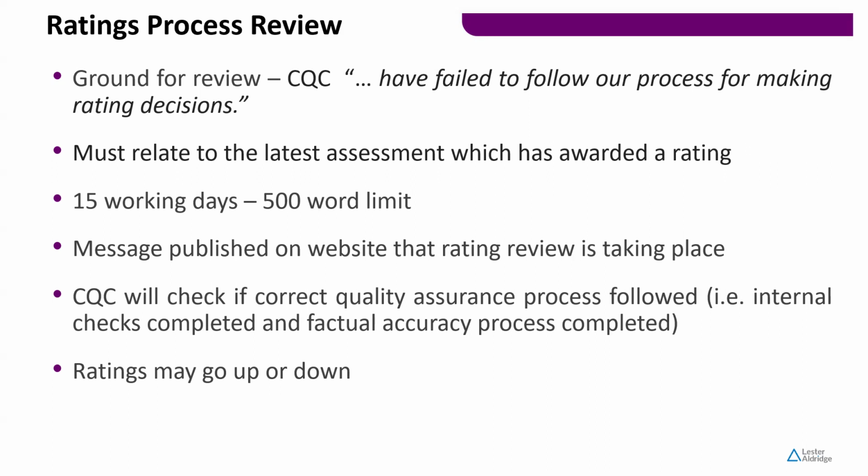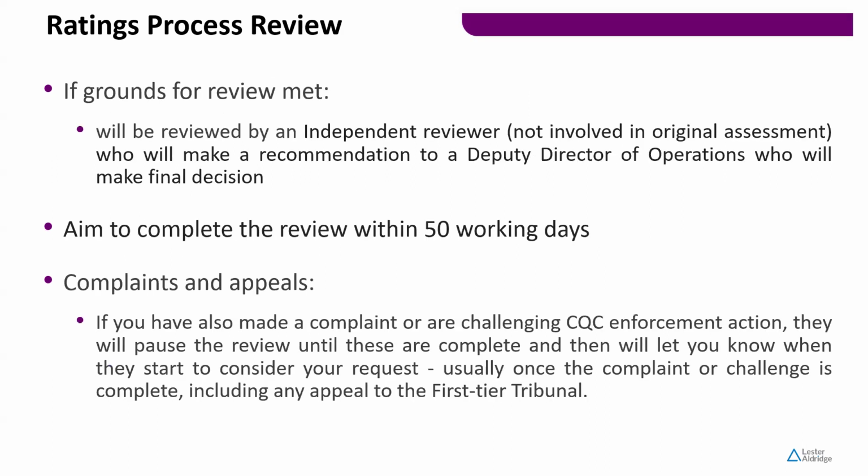There is absolutely nothing that we've seen that would suggest that a rating process review is any more likely to be successful than it had been previously. It was famously incredibly unlikely to be successful. Again, you have to be able to demonstrate that CQC have failed in their processes. It isn't another bite of the cherry in terms of factual accuracy process.